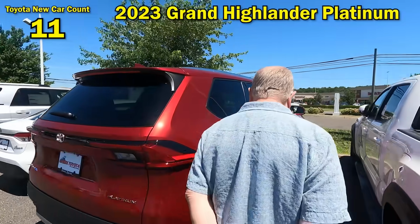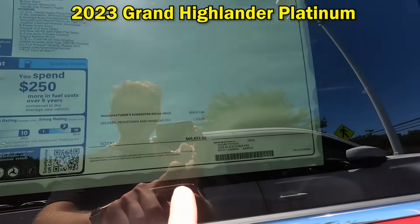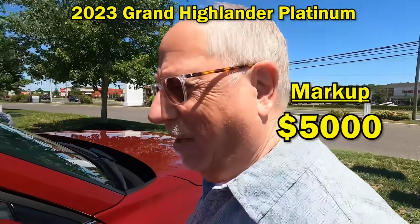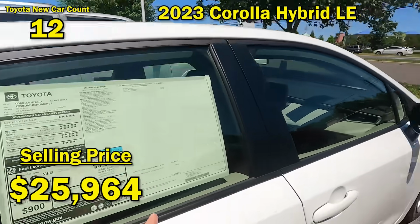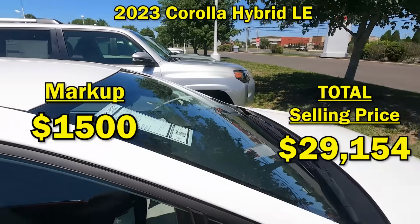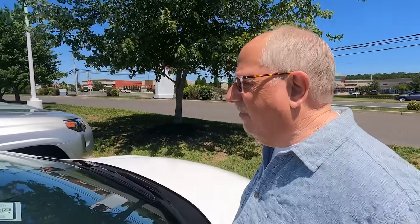All right, we've got a Grand Highlander, a Platinum. Oh man, this is going to be expensive. $60,000. Whoa! $67,000. This has a $5,000 market adjustment. Wow. You can see it laying down right there. Here's an LE Hybrid. Wow. Market adjustment? $1,500 on a $26,000 car is a lot of money. Yeah, but you can get a hybrid for under $30,000.